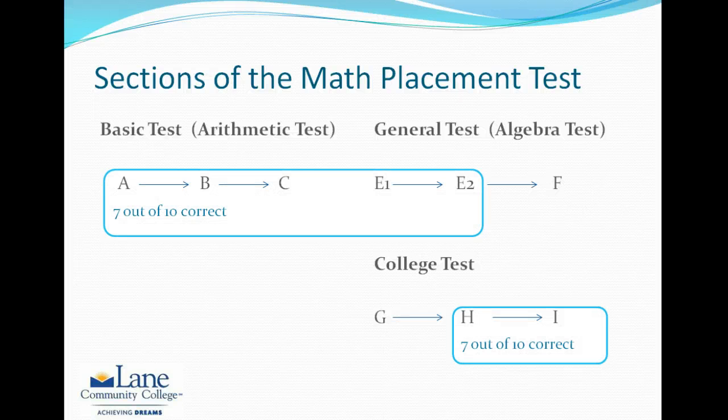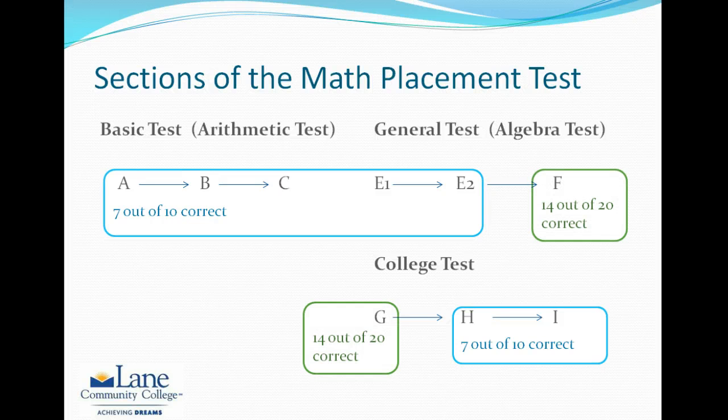For Tests A through E2 and H and I, answering 7 out of 10 questions correctly moves you to the next higher test. Answering fewer than 7 out of 10 correctly will move you to a lower test. For Tests F and G, answering 14 out of 20 questions correctly moves you to the next higher test. Answering fewer than 14 out of 20 correctly will move you to a lower test. You can get help choosing which test to start with at the testing office.